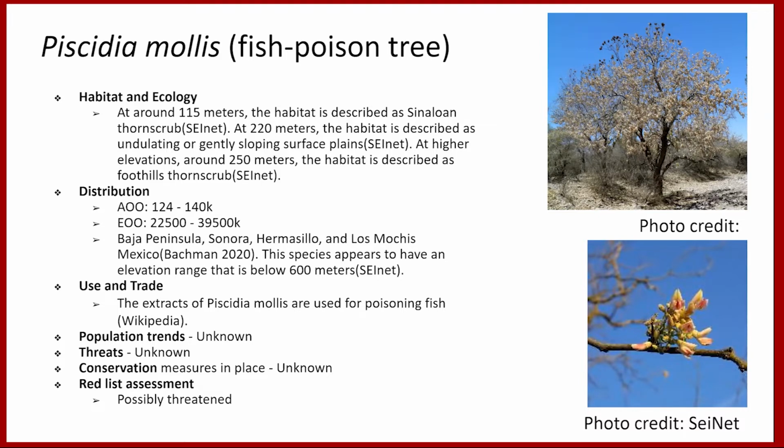So this tree is named after the use of poisoning fish. I'm not sure how much that's used these days. Population trends and threats, conservation status are all not found. And so this remains in a possibly threatened category.